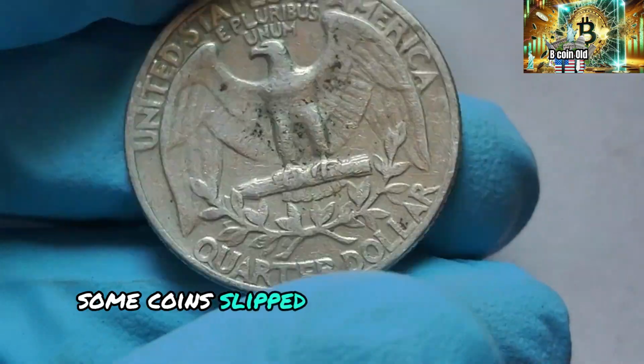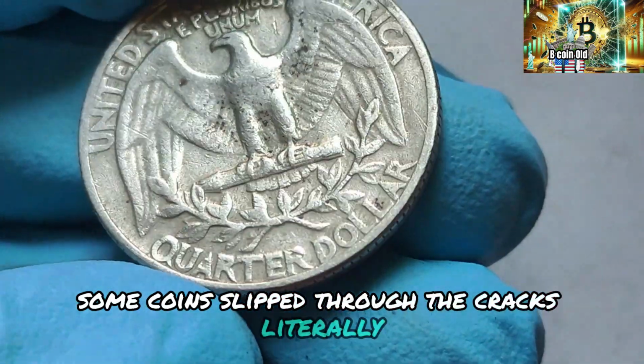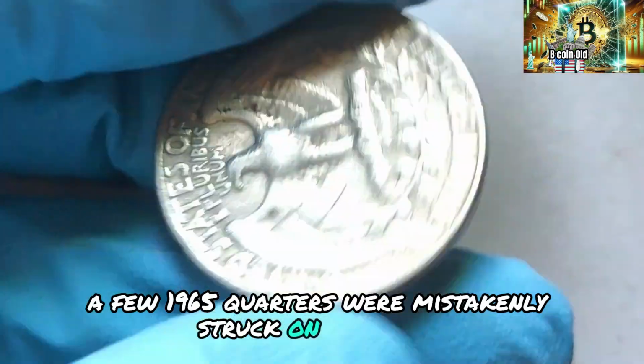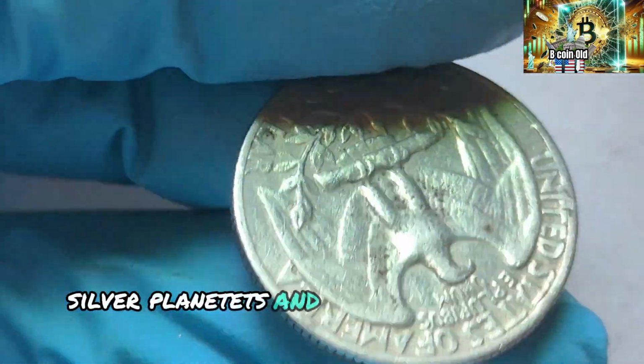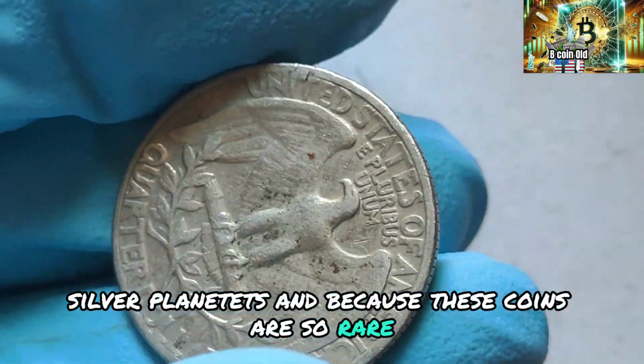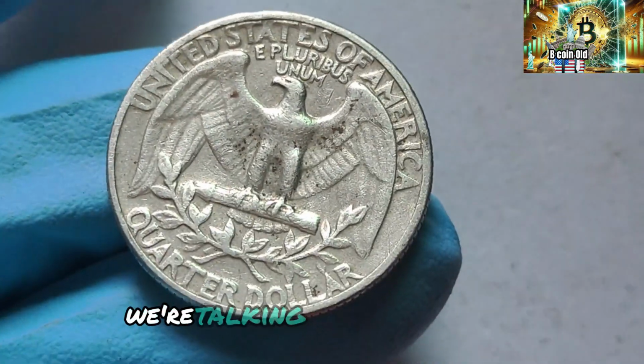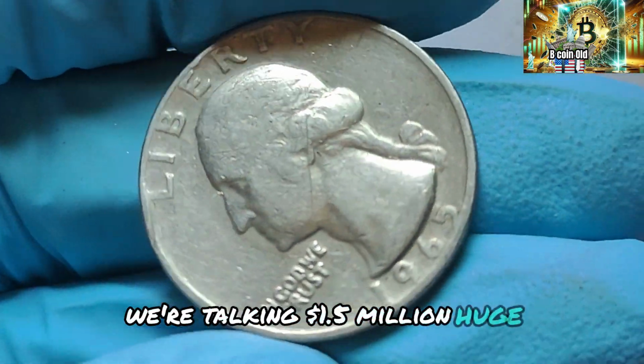Some coins slipped through the cracks. Literally, a few 1965 quarters were mistakenly struck on the older silver planchets. And because these coins are so rare, collectors are willing to pay huge amounts of money for them. We're talking $1.5 million huge.